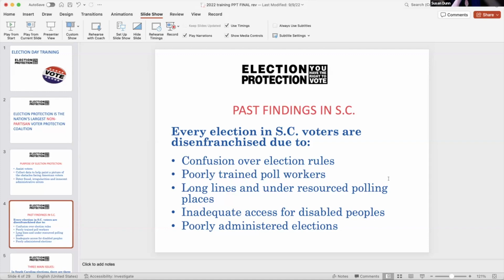We still do have, in particular parts of the state, problems with long lines, and with not enough poll workers to handle all the duties that they need at any particular place. We still have problems with access for disabled people. And sometimes things are just poorly administered.